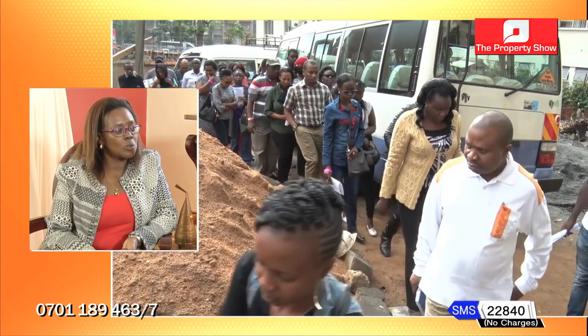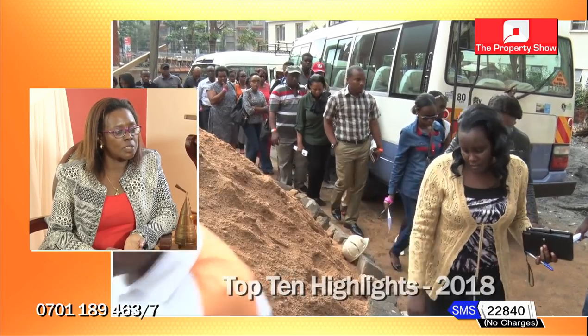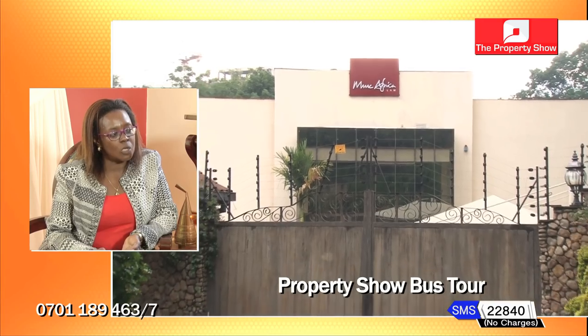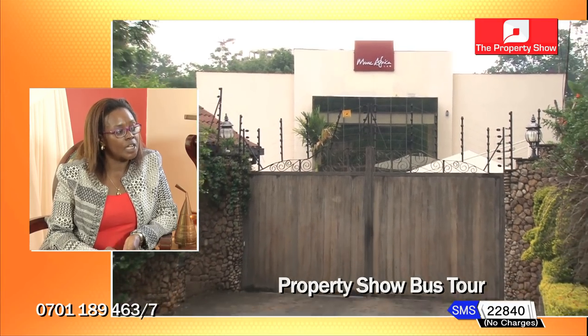One of the things that made this bus tour stand out for me is that we were able to have the different partners in the bus. Each bus had somebody from the legal side and we had a financial institution. So the idea was that any questions that you had would be able to be addressed as you're going through, as you're seeing the property.